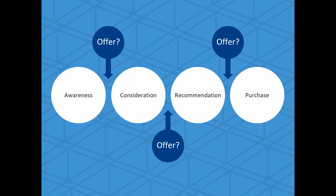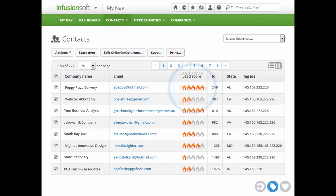Once we go through that, we need to understand that when you segment everything with the awareness, the consideration, and recommendation, you're going to have these little pockets. And where do you put the offer? Do you put the offer at the beginning, at the end, or do you do the offer subtly throughout the whole process? It's going to be different.